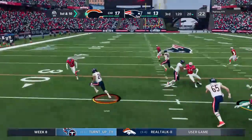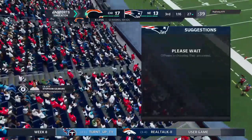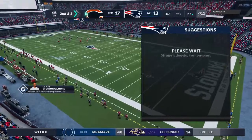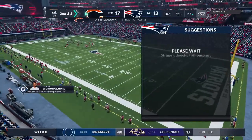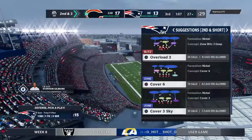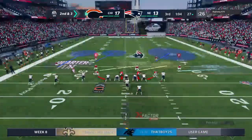On the carry, it's Love. And he's going to get 7 out of this before being taken down at the 27. Well, you certainly have to give a little credit here because they're playing this game now at their pace. This is ball control football, sustained runs, taking their time, and making it work. Operating from the 27 now.